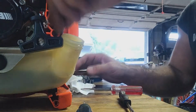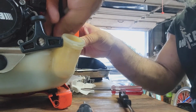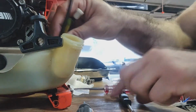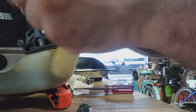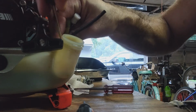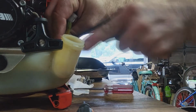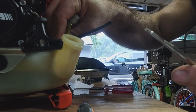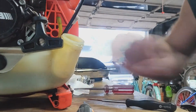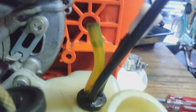Probably better without the carburetor attached to it. Get them in. If you're going to use a screwdriver to push this in, use your screwdriver sideways and push in instead of jabbing it like a knife. There you go. Make sure it's seated in nice and tight.